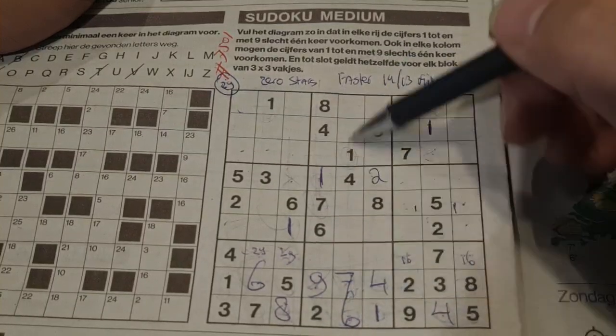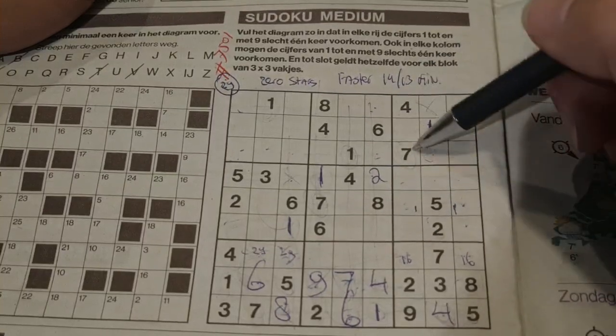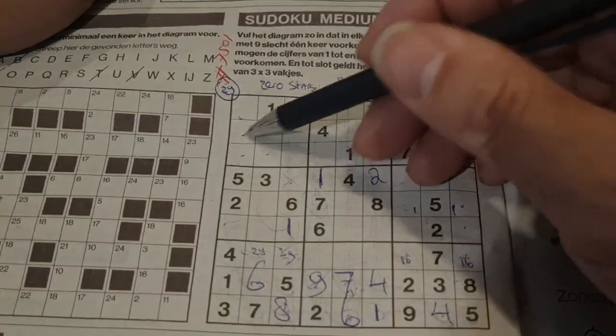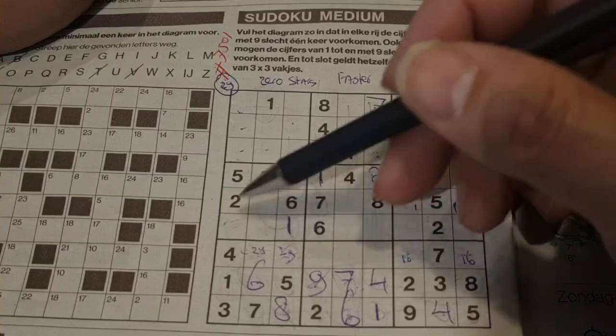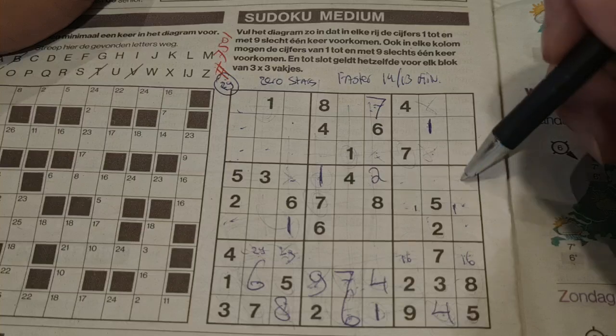7 in this column, 7 in the middle column, so the column next. Only 2 places left, the 7 should be here or there. We see a 7 in this row, no 7 there. 7 should be there. Okay, cannot continue with the 7 now. Need to wait.